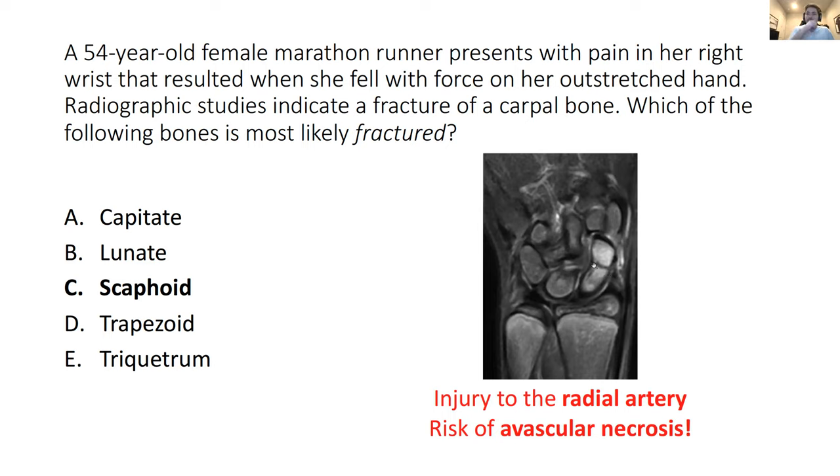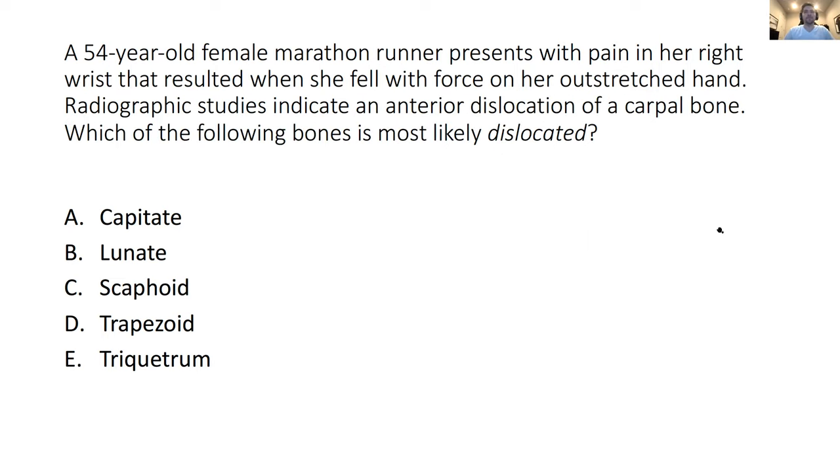Now, the problem with this is that the radial artery runs right around here. So it may not initially be easily detected if you get an x-ray in the ER. But if you injure the radial artery, you can get avascular necrosis to the distal aspect of the thumb side of the scaphoid, right? Because it runs right there. So you could injure a radial artery. So ideally you can get some sort of MRI to make sure that that's not compromised. But yeah, so fractured, we're talking about the scaphoid, okay?